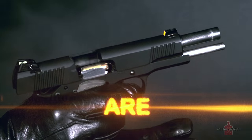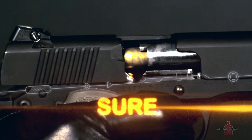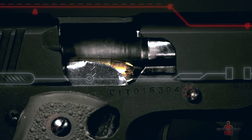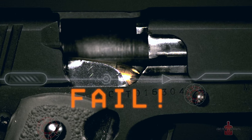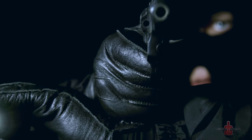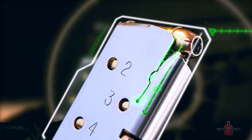Are you sure? When in the middle of a competition, are you sure your firearm won't have feed failures costing you valuable time and points? Are you sure your firearm is cycling at its fastest speed and as smoothly as possible? Or when in the middle of a life and death situation, will your magazine be the most reliable available?